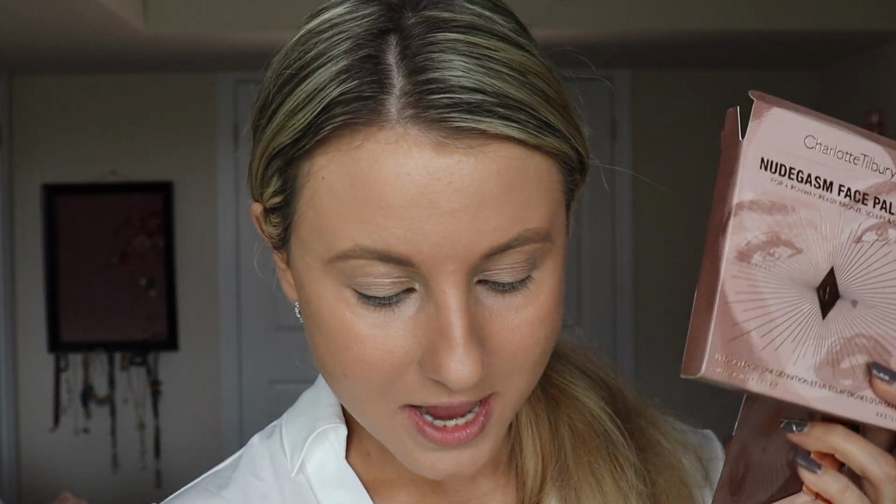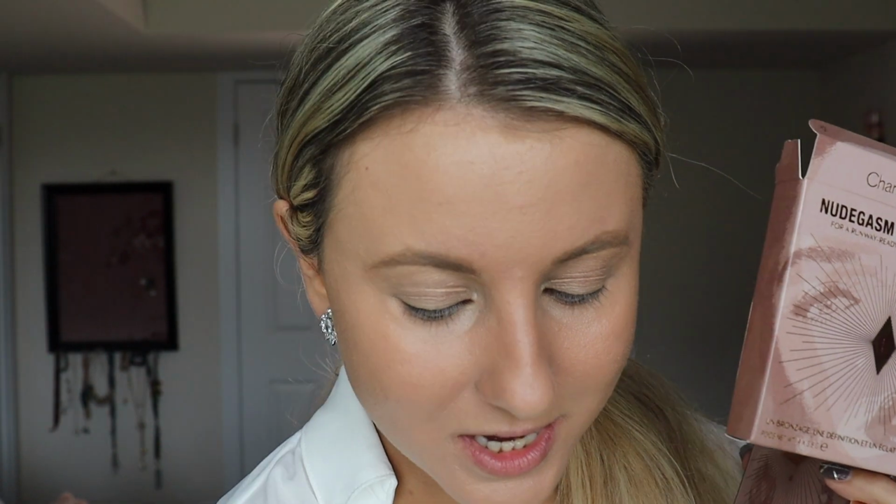Dreamgasm Nudegasm face palette. So this is supposed to be a Supermodel Sun-Kissed Glow in a palette inspired by Charlotte Tilbury's Backstage Secrets. So this is supposed to highlight, sculpt, and add some blush to your face. So it is quite big, and I'm so impressed with that, because you know how sometimes she'll do beautiful packaging and then you end up with the traditional CT emblem with the sun or the star eyes, whatever you call it. She actually carried the print onto the packaging. Ooh, that's pretty. I really like that.